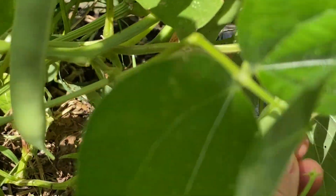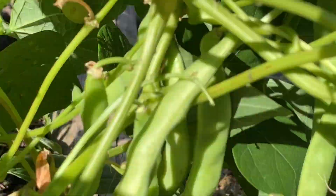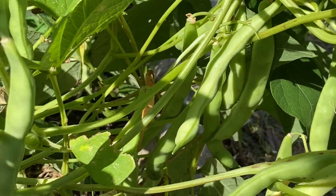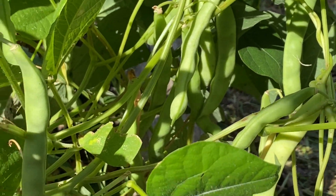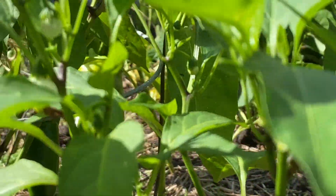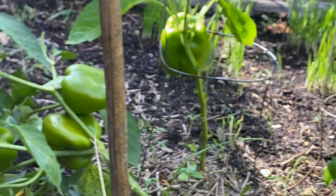Look, this one is almost ready for picking to keep for seeds. This one. See, this one is almost ready. So I will have lots of seeds. Definitely, I don't need to buy seeds. So there are more jalapeno peppers here, banana peppers, bell peppers.